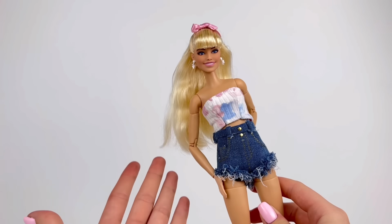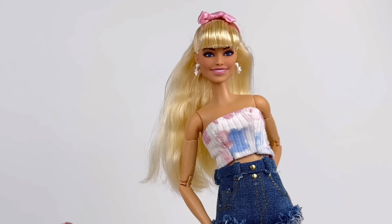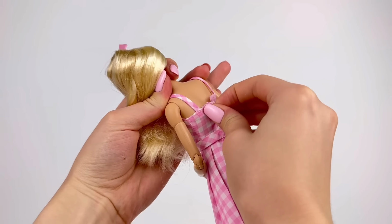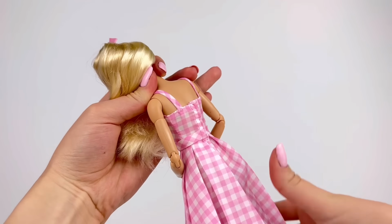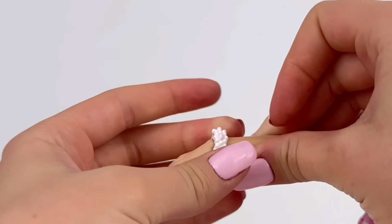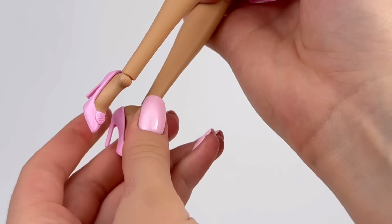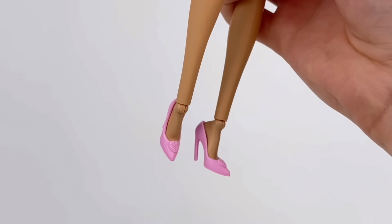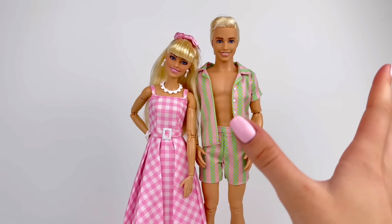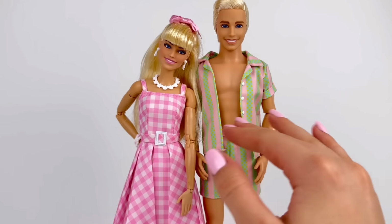Okay, why do I actually randomly like this outfit a lot on her? Plus, it's not making her look as orange on camera. But for now, we're going to put back on her original dress and give her back her jewelry, even if I'm not the biggest fan. And for whatever reason, the shoes fit much better on this doll's feet, and they actually stay in place. I don't even know why, but something about made-to-move bodies just makes me so happy. So I like this doll even more now.